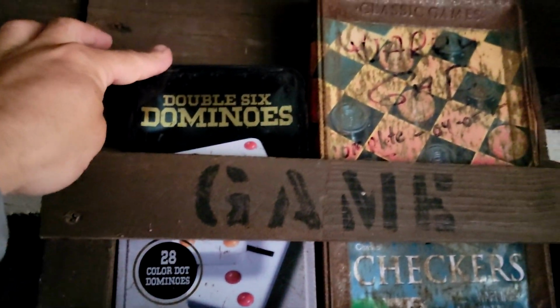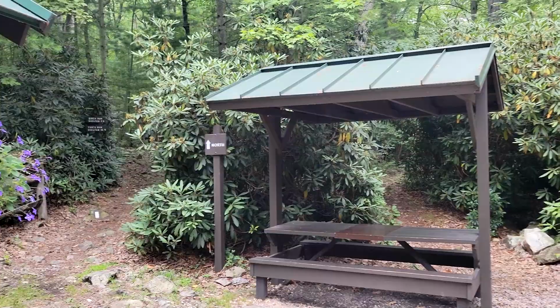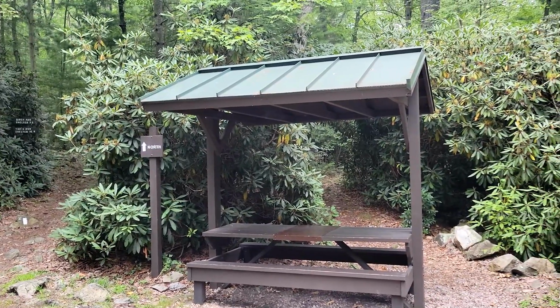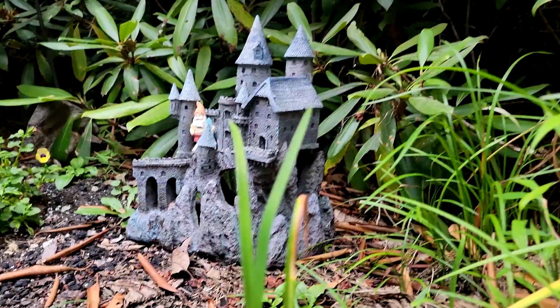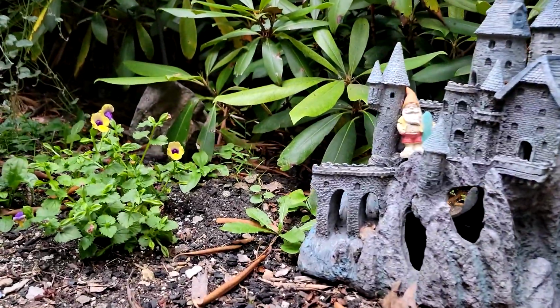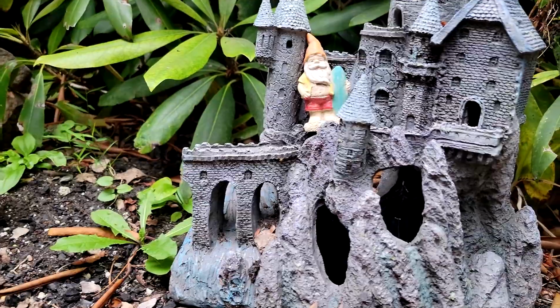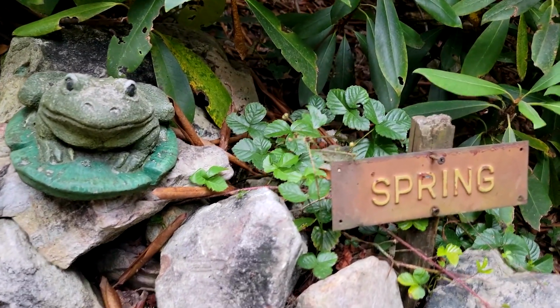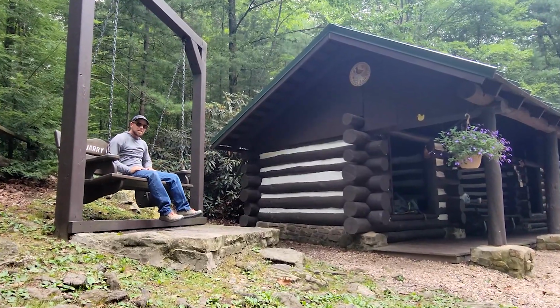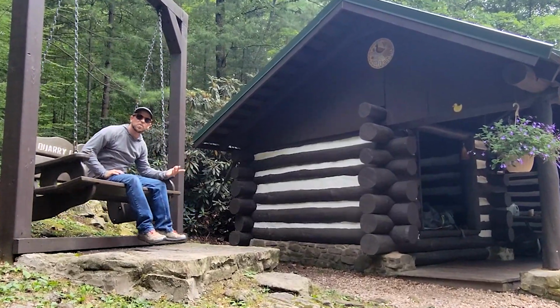Around the corner here we got double 6 dominoes, chess, checkers, and a deck of cards. There's a separate picnic table with a roof on top of it on the other side. Here's this pretty cool ornamental sundial. And this decoration here, this gnome is king of the castle. This toad here is the king of the spring. And of course, this fabulous porch swing.